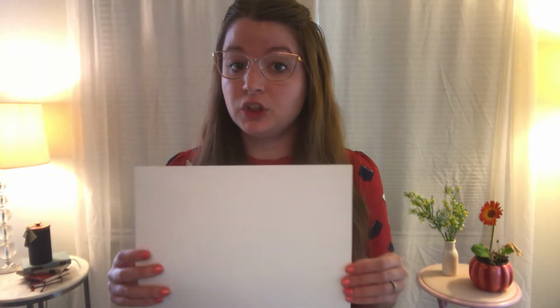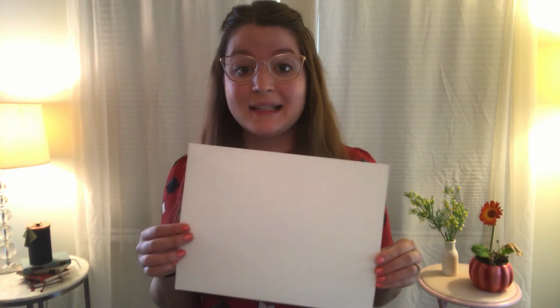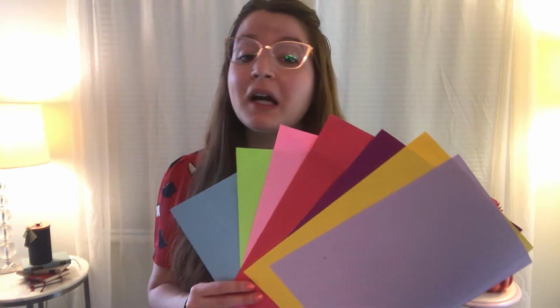Mary Blair's drawing style and art were so unique, or so different, she's still known for it today. So we're going to make an art project that uses that style that will look just like Mary Blair did it herself. So for this project, we are going to need a blank sheet of white paper. I definitely recommend using white because we are also going to be cutting out shapes from a multitude of colors.